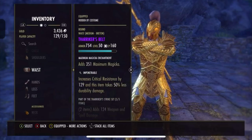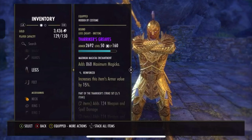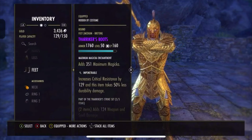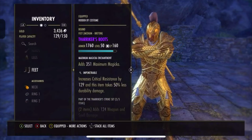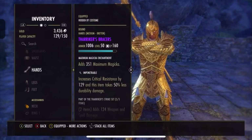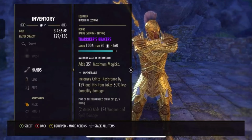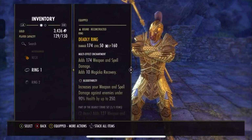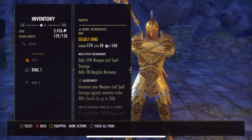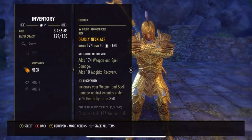The waist is Tharaya's belt, impenetrable, max magicka. The bracers are the same, impenetrable, max magicka. The greaves are heavy, which is reinforced, max magicka. And the boots are medium, impenetrable, max magicka. So we've got the big pieces heavy, and the smaller pieces are medium. And the necklace is Deadly, with a Deadly ring and an Oaken Soul, all Bloodthirsty, all weapon damage enchantment. So the Bloodthirsty is to boost that execute damage, which is really, really going to hit super hard.